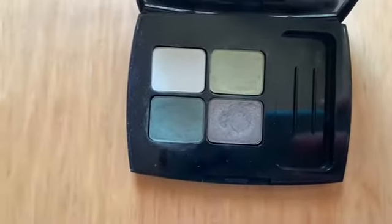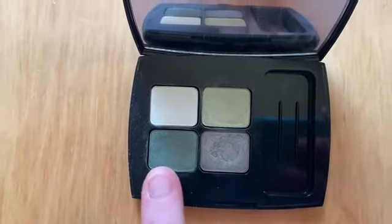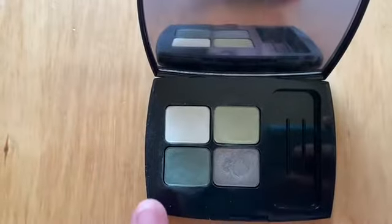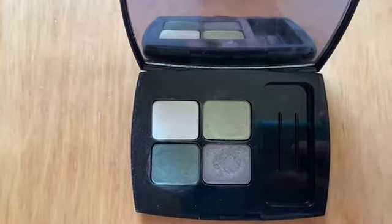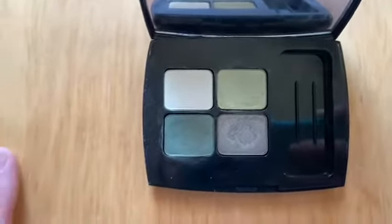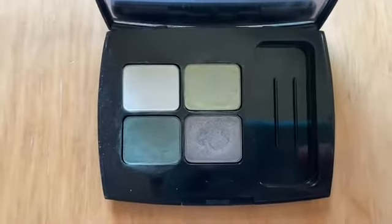Oh, dog hair. So yeah, you've got a lovely deeper green here, lighter green here. They're all shimmers, I should say. I don't think the quality of this palette's amazing. I'm sure this was quite expensive with it being Lancome. It looks like it had obviously come with a brush at some point, but that never came to me.